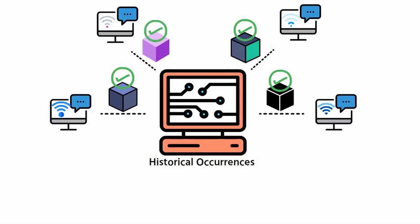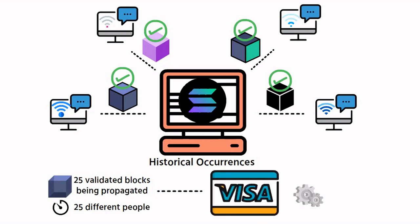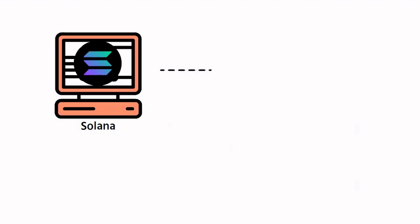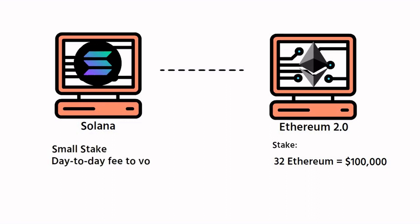That's also interesting in that Solana has a capacity of 25 validated blocks being propagated at any given time by 25 different people. They can verify quickly because they operate similarly to proof of stake. One of the advantages of Solana's system is that anyone can act as a validator. The truth is, for the time being, to compare with Ethereum 2.0, you must stake 32 Ethereum, around $100,000, whereas Solana only requires a small stake and a day-to-day fee to vote.